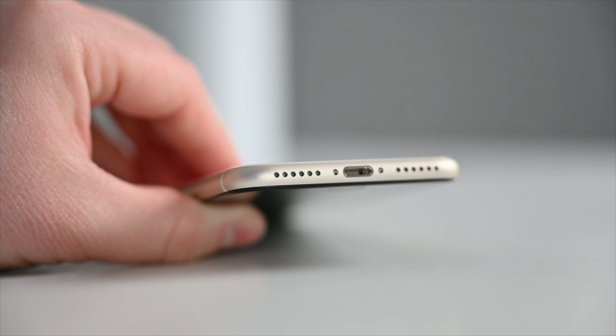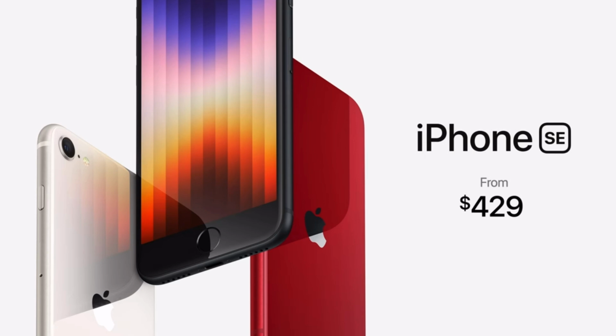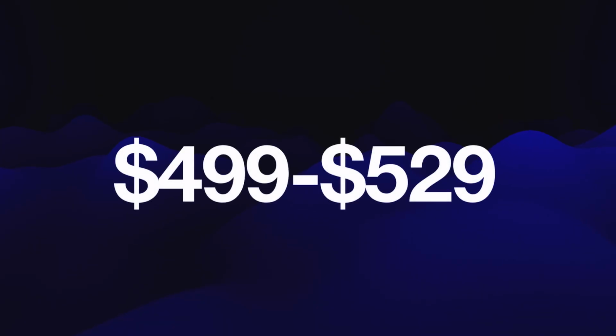Now, let's talk about price. The iPhone SE3 started at $429, and it's likely the SE4 will be priced higher given the huge redesign. I'd expect it to start between $499 and $529.